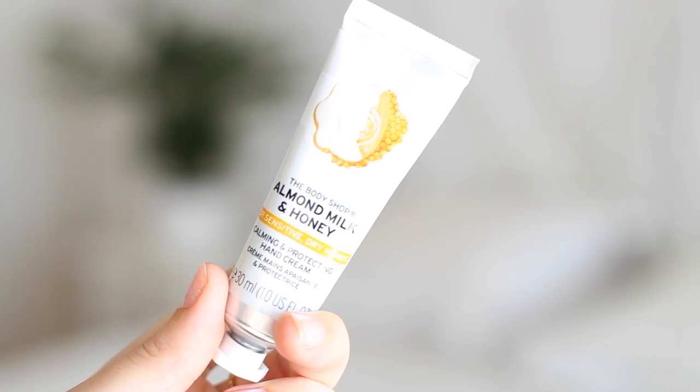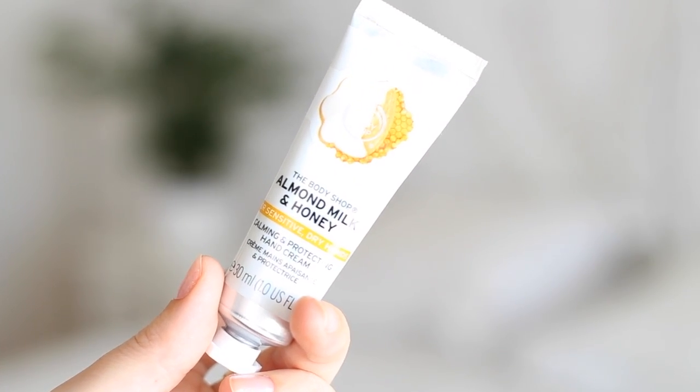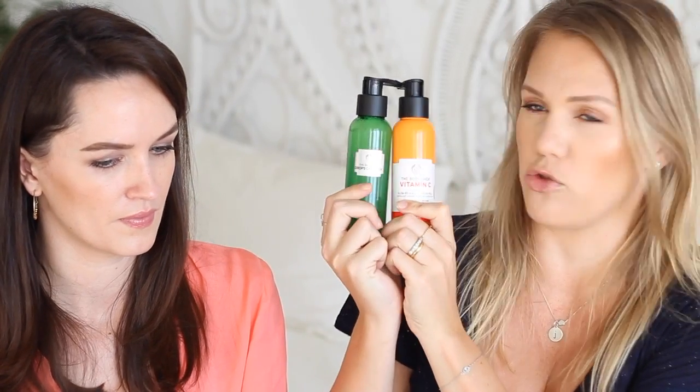And then there's also a really, really nice hand cream, which I love Body Shop hand creams, and I particularly like the smell of this one. So that's been sitting next to my bed for the last few weeks. Another skincare launch from the Body Shop are their liquid peels, and these come in two variants. They've got a vitamin C and a drops of youth.